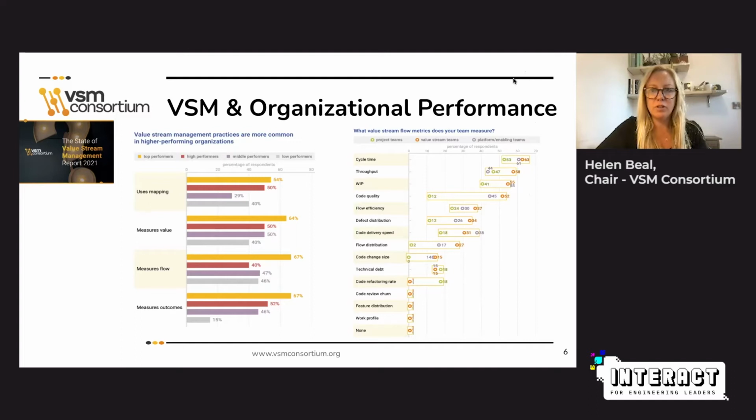We also found that different types of teams are more likely to use different types of metrics. So what you're seeing here is our value stream teams, and you could read product team or feature team there as well, or stream aligned team if you're working with Matthew Skelton and Manuel Pais's team topologies definitions. You can see here those orange teams, again, more likely to be using these flow metrics. So things like our cycle time, our throughput, our work in progress, our code quality, our efficiency, our defect distribution, and our flow distribution, and these other ones on here. Interestingly, these ones down here, we didn't really find people using those ones this time around. Might be different in 2022.